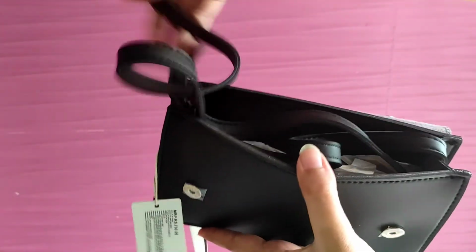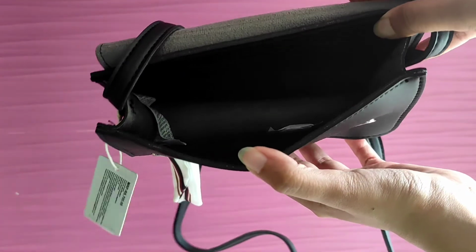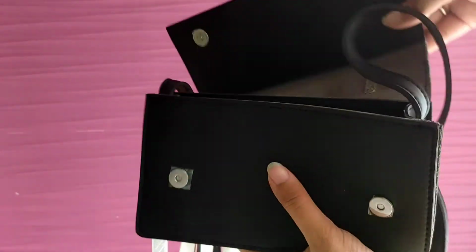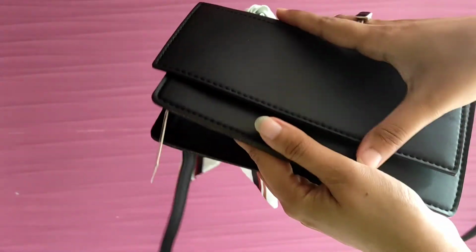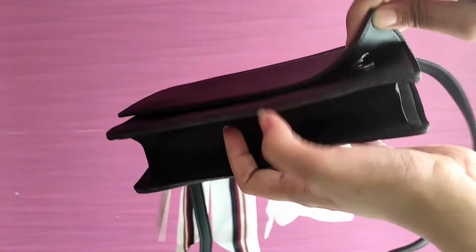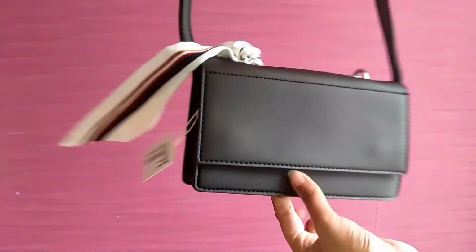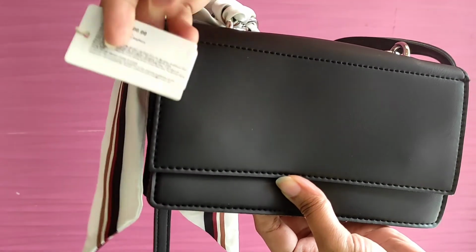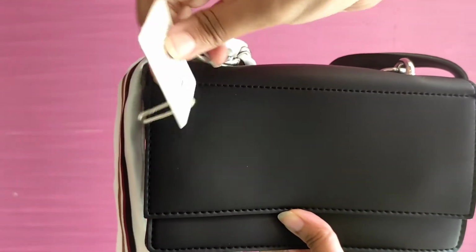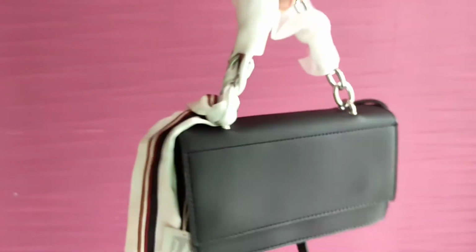So it comes with the straps already attached, which has quite a good length and it's easy to carry. This product priced for rupees 700. Let us see how we can carry and style this product.